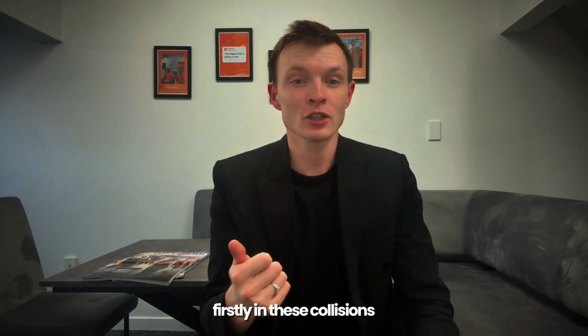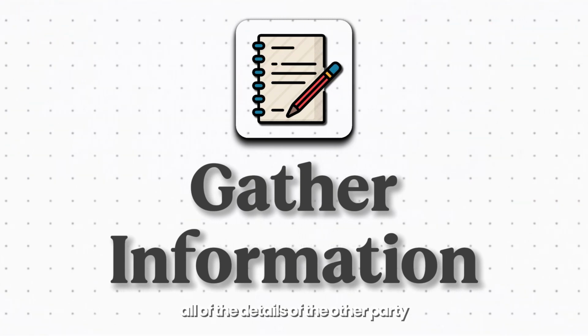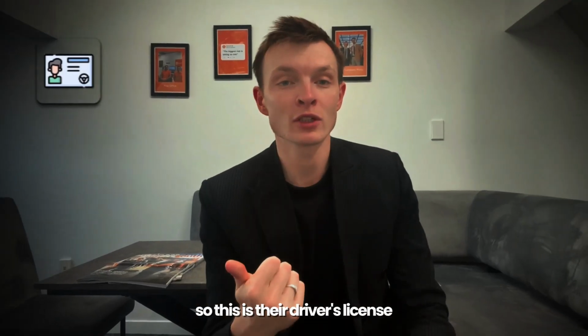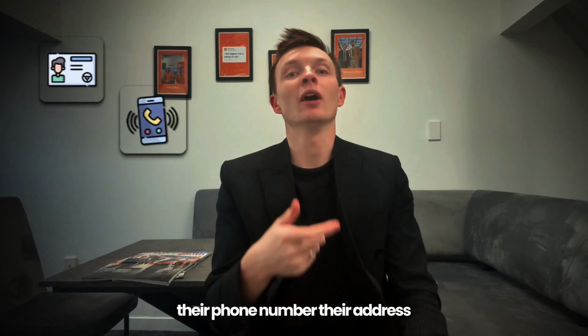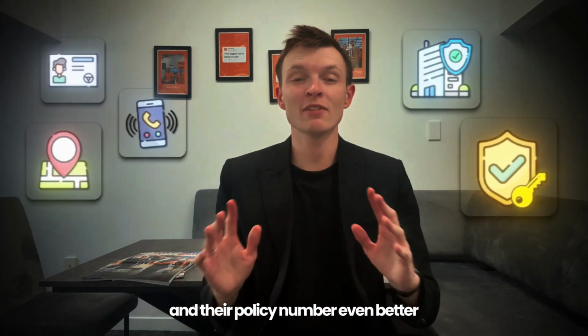Firstly, in these collisions, you want to make sure you go and get all of the details of the other party. So this is their driver's license, their phone number, their address, everything they'll give you. If you can get their insurance company and their policy number, even better.